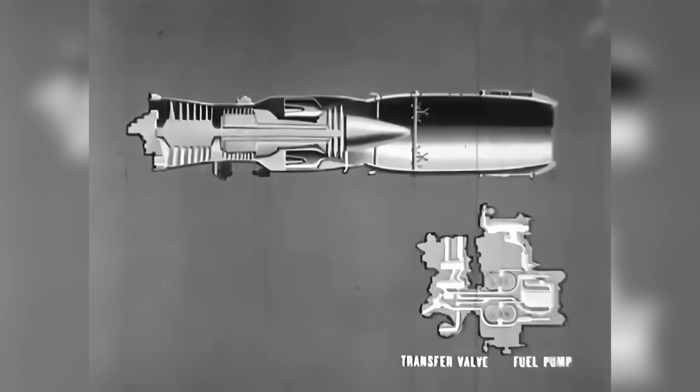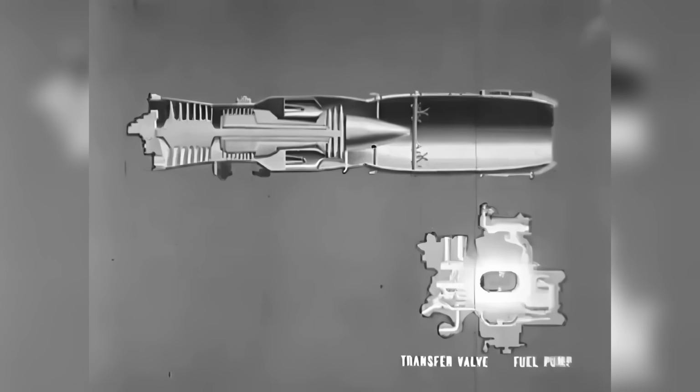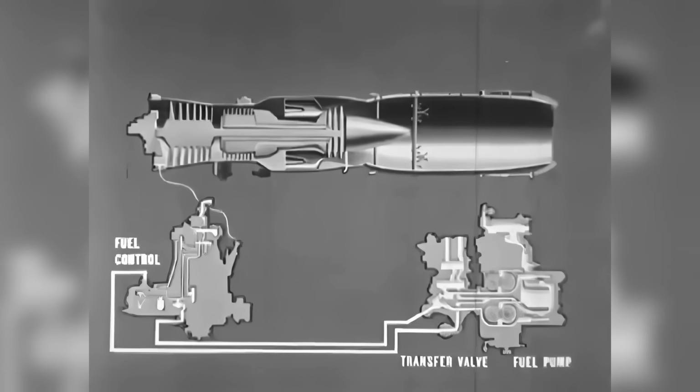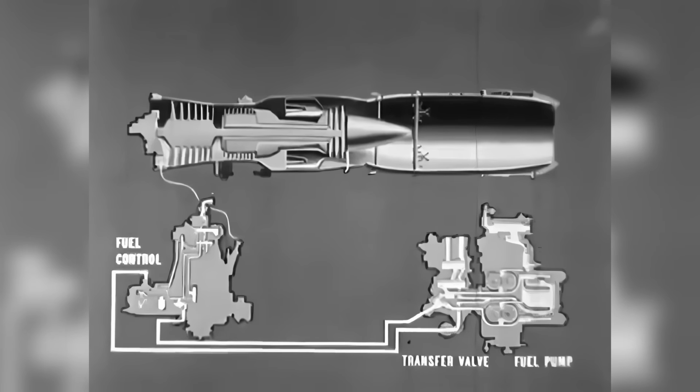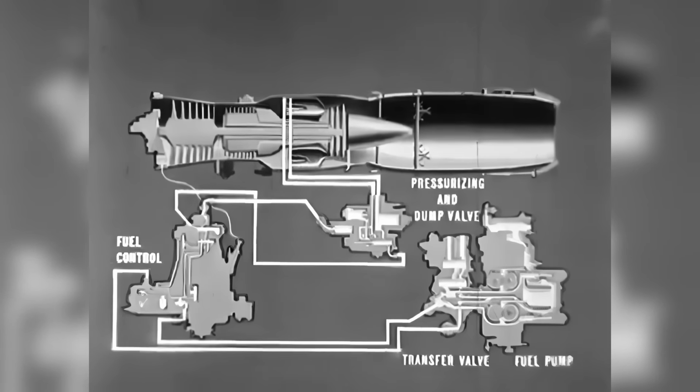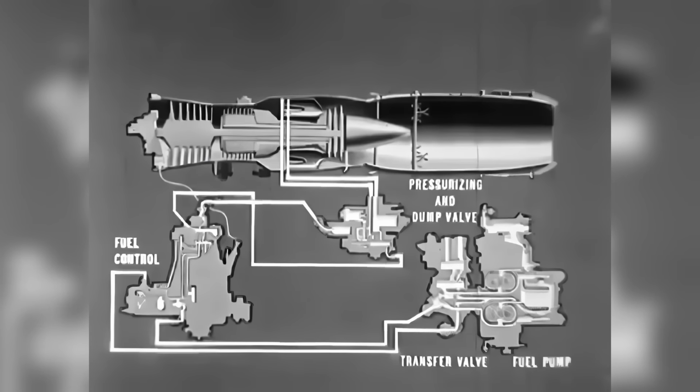The fuel pump is a dual-element spur-gear pump. One element supplies fuel to the afterburner, the other to the main engine. The fuel control meters the fuel required to operate the engine through its full range. The pressurizing and dump valve supplies the main engine fuel manifold and drains the manifold at engine shutdown.